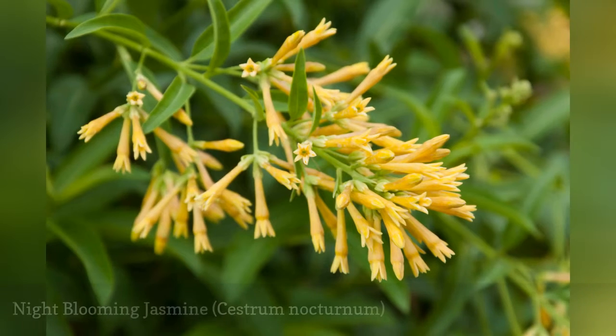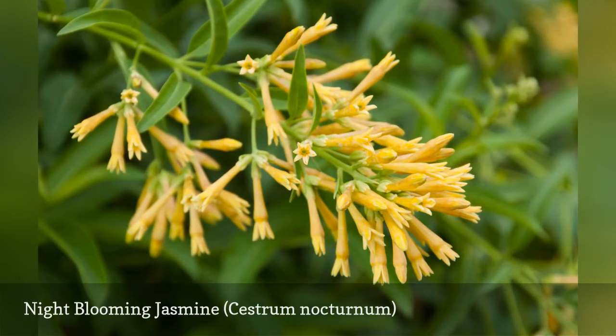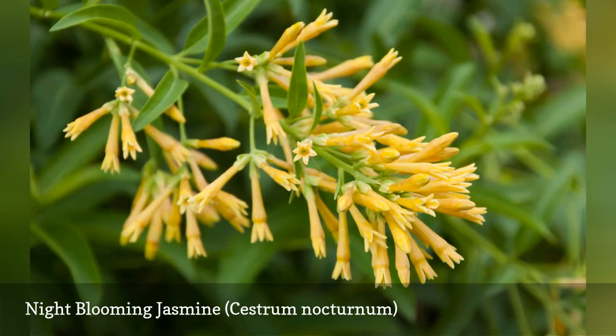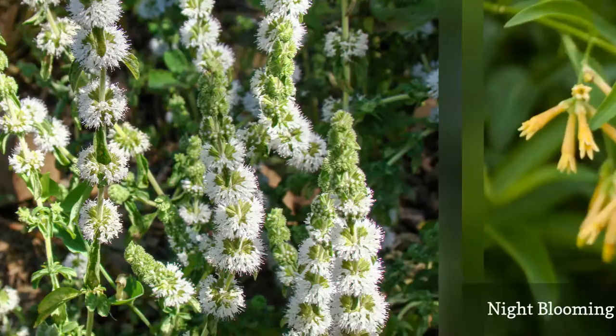The scent of night-blooming jasmine wafts in and out of the air, usually catching you when the air is still. Unlike Jasminum officinale, which can be very sweet, night-blooming jasmine is often described as a sultry scent.